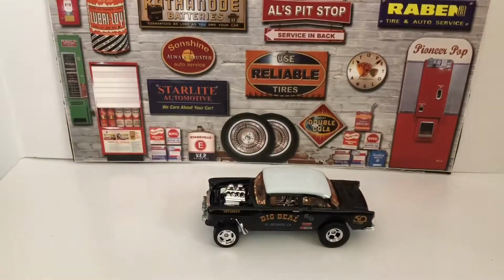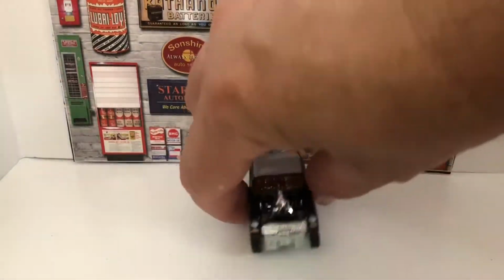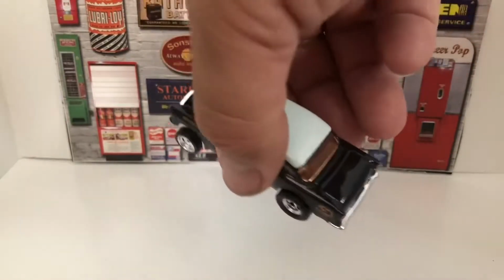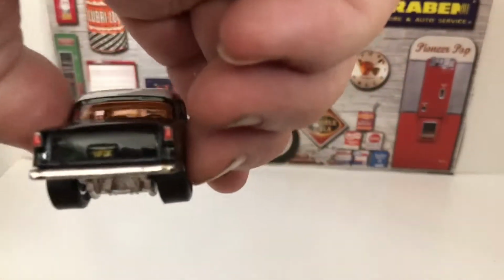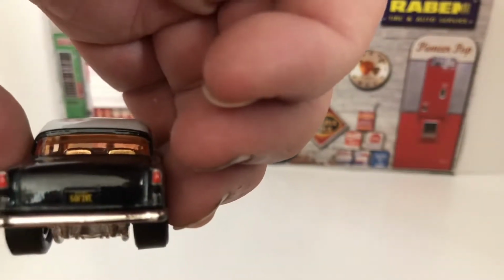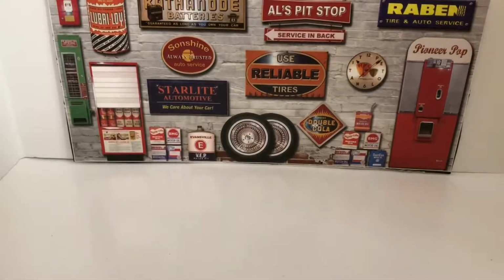Now, I'm not knocking Hot Wheels. They do make good castings. The '55 Gasser, it's off the chain. I mean, blown motor, headlights, turn signals. I mean, real riders, look at that, down to the plate. You know, tail lights, all of it. They do well with this Gasser casting. I like it.